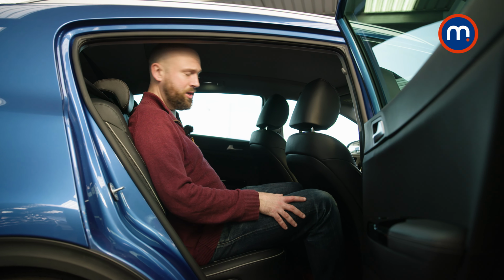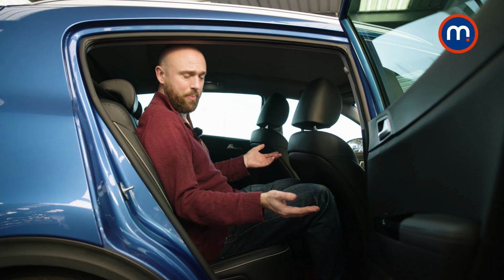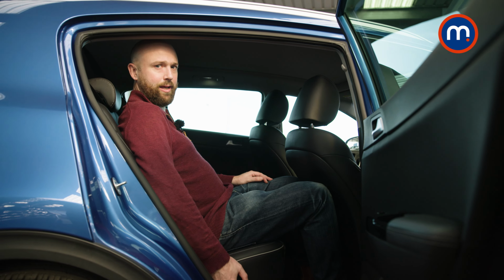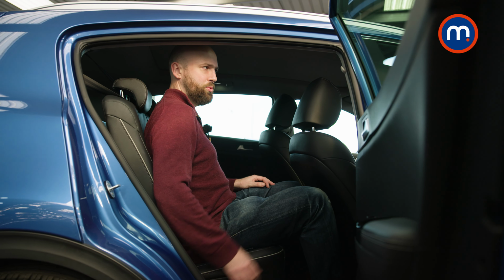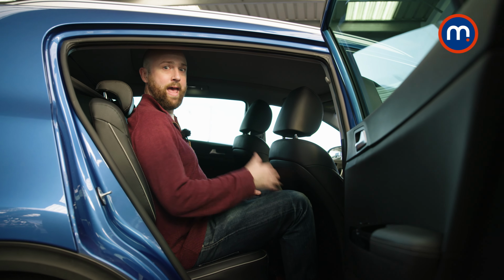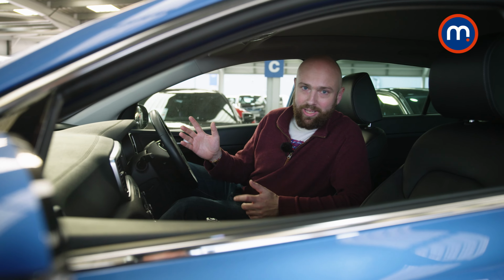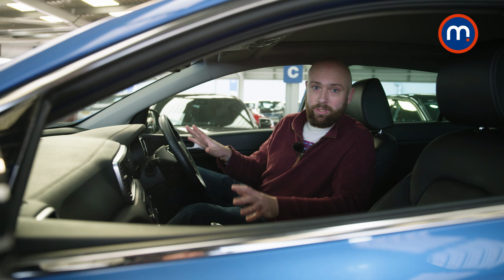Your middle seat passenger, they have to put their feet either side of a slight hump in the floor, but it's not that bad, and you can recline this bench, or if you want to feel like a Victorian headmistress, force your children to sit bolt upright for a bit more boot space. Now, there's no point in your kids having all the fun and comfort in the back. Up front, things are really good as well.